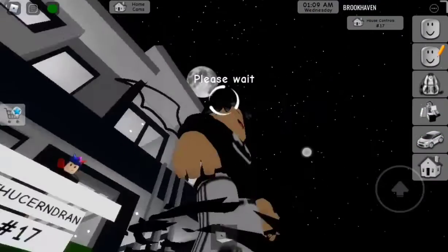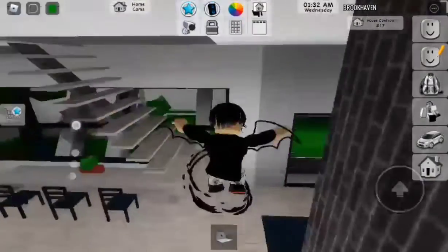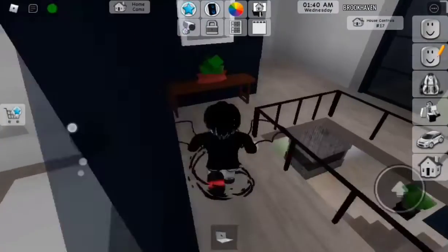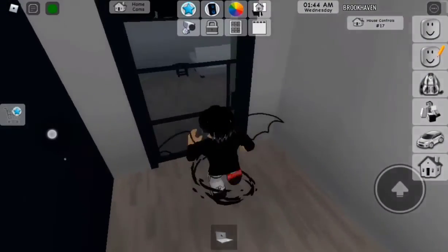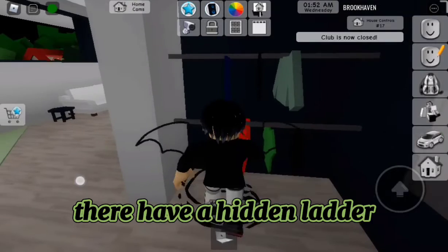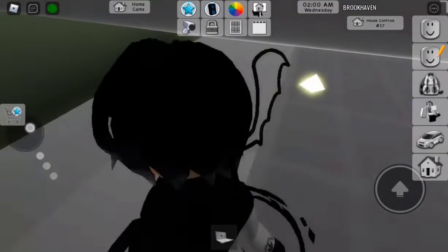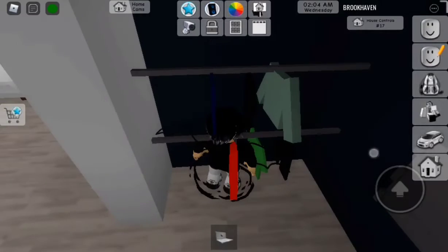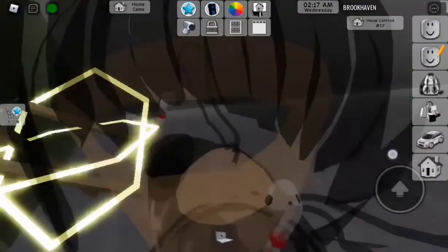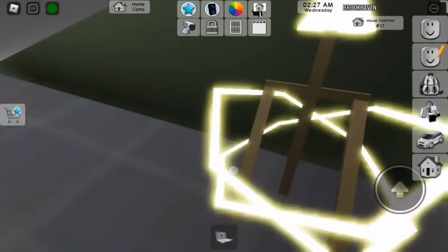Choose the green house. Get in. Go upstairs and go to the master bedroom. There is a hidden ladder. Yeah, there is. Oops. Oh my god, what is that? Oh my god! What is that? Okay, it works.